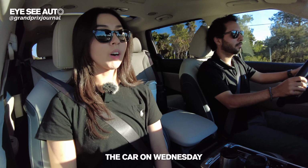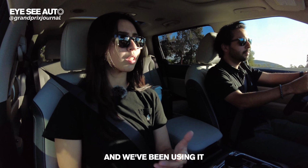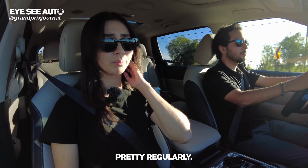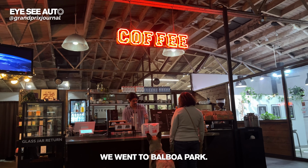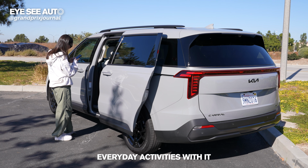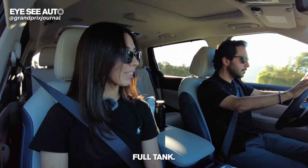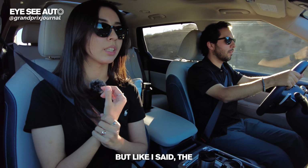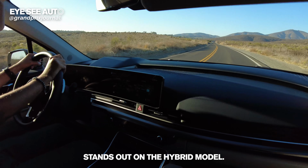We received the car on Wednesday with a full tank, and today it's Friday, and we've been using it pretty regularly. We took it downtown yesterday. We went to Balboa Park. We've been doing just day-to-day, everyday activities with it, and it's pretty much still on a full tank. Like I said, the fuel efficiency is something that really stands out on the hybrid model.